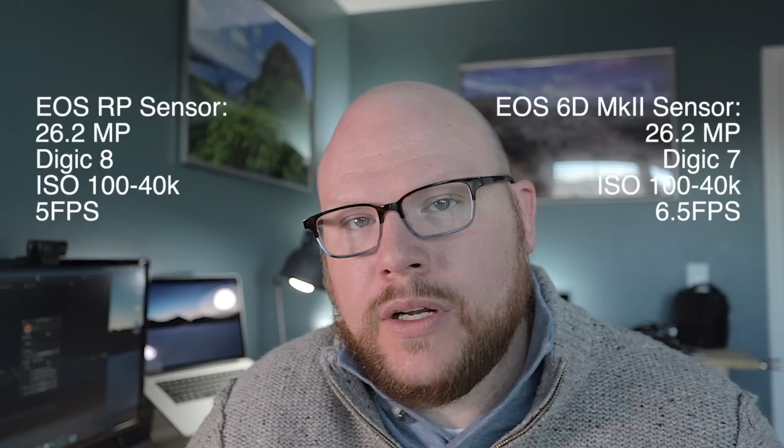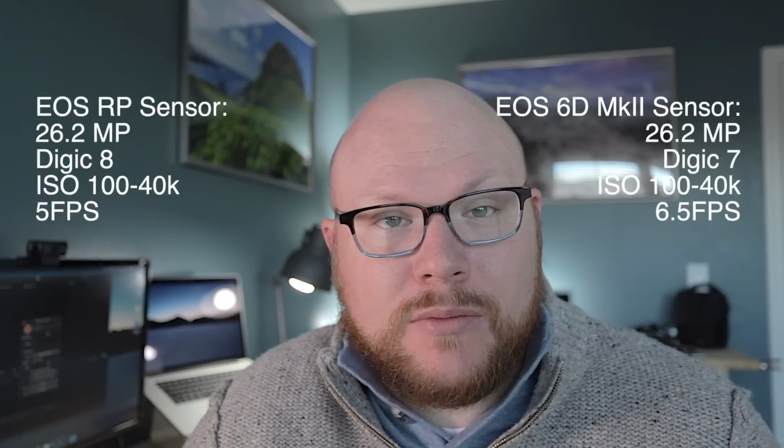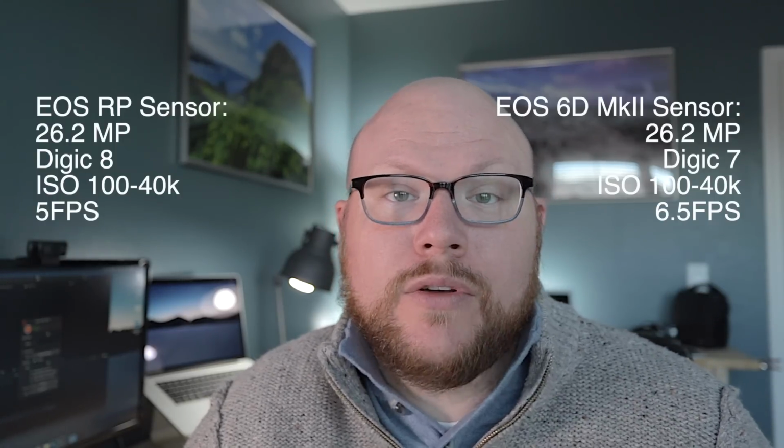So those are things we're gonna have to learn. But there's definitely some compromises happening here, and I don't know if those are technological compromises or if those are inflicted as a result of marketing, trying to position this camera correctly in their lineup. ISO range is the same as the 6D Mark II, 100 to 40,000, expandable I think to 102,000. Again, exactly like the 6D Mark II sensor, 26 megapixels.